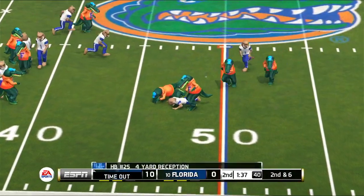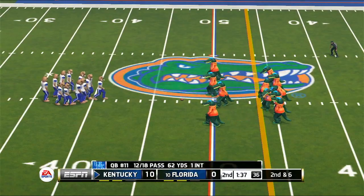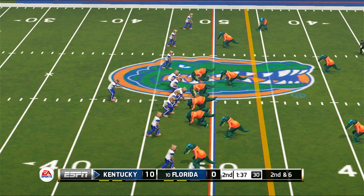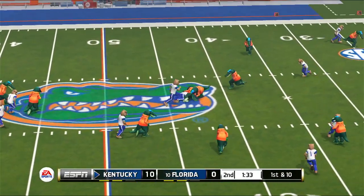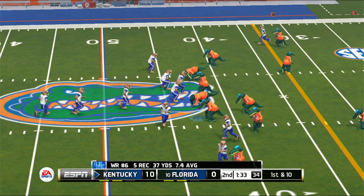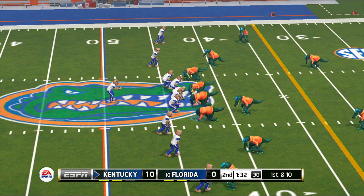Complete. He's got room. A pickup of four on the play. You don't have to throw it deep to have success. Any sort of completion can help boost an offense's confidence. They come out in a five-wide set. And he's tackled right away. The quarterback in the gun with five receivers.